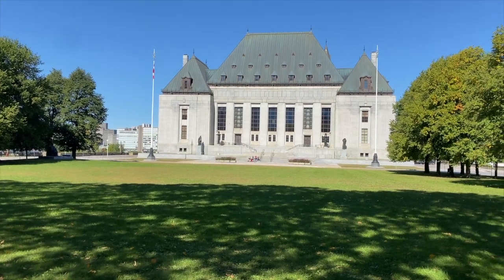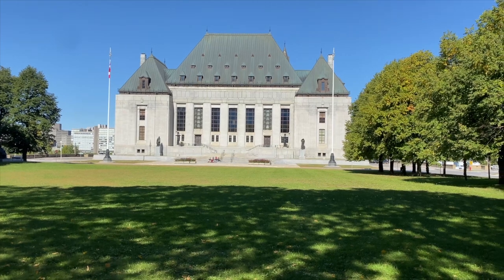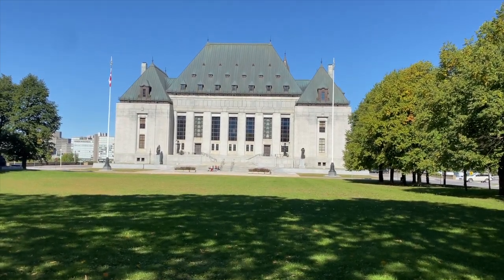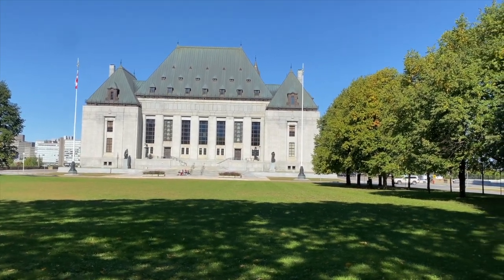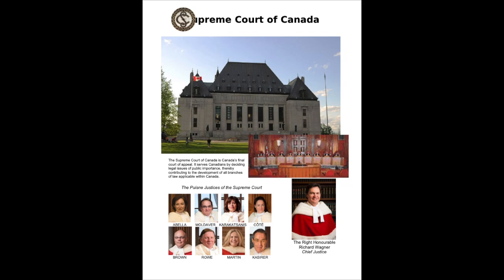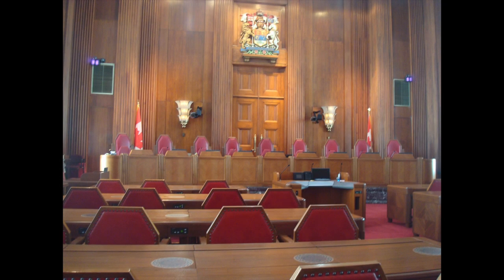The Supreme Court of Canada is the highest court of Canada and is the final court of appeals in the Canadian justice system. The Supreme Court has 9 justices appointed by the Governor-General on recommendation by the Prime Minister. It's led by the Chief Justice of Canada and hears appeals from decisions rendered by various appellate courts, provincial, territorial, and federal.